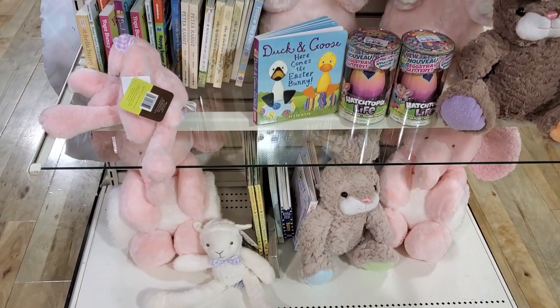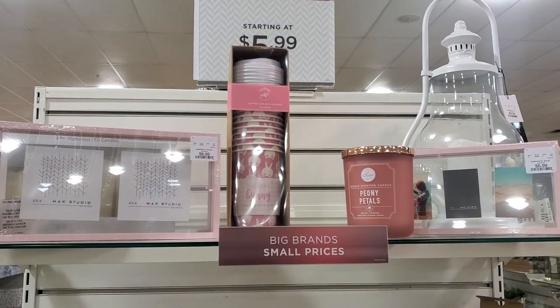I love all the things they have for Easter. They are adorable, little trucks and little bunnies.